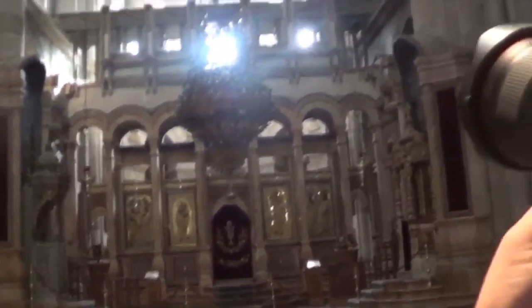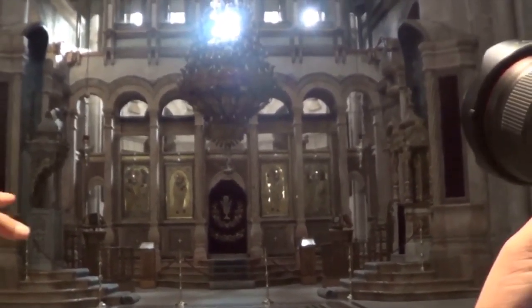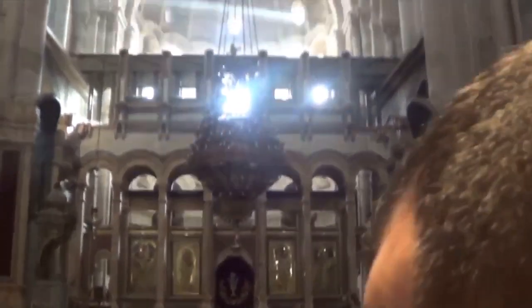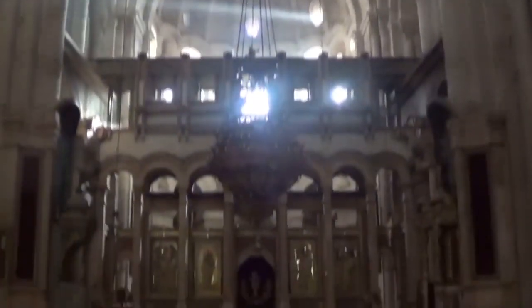Okay, so this is where the crucifixion happened. You'll see that this church is set up like a temple. So you approach the holy place right here, and then you see that thing that looks like a curtain across there. That's what it represents. And then beyond that is the apse that goes around like this, and in the center of that is the place of crucifixion. Okay, so let's go this way.